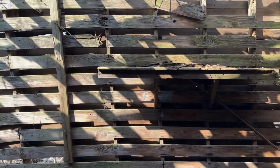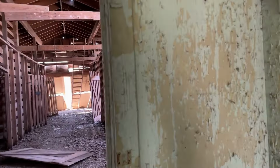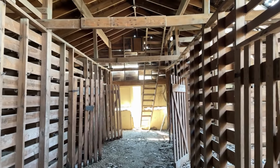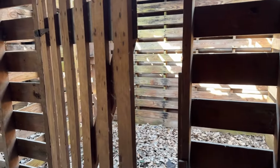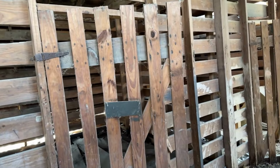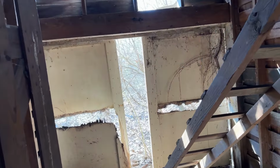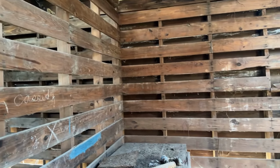I just don't understand why people have to come in and destroy things. This roof has seen better days. Let's see what we have here. Horse stable, it looks like. I believe. I don't know. Something to keep animals in. There's 1, 2, 3, 4, 5, 6, looks to be 7 stables here. Interesting. I wonder if this was part of the original buildings here. At one time, this was a farm.